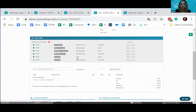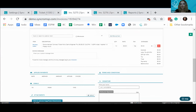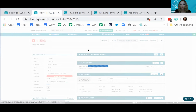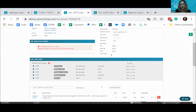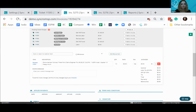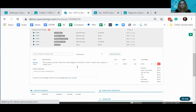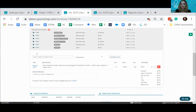So what I did is, after I created the original invoice here, I went ahead and added more time. I added, I think, 10 hours of business labor here. As you can see, it has not been invoiced yet, so it's sitting in your pending ticket charges at this point. If you wanted to, you could go back to the invoice that's linked to that original ticket and pull that information in. If I refresh this, you'll see it here. You could add it to that same exact invoice if that's your goal, so that you can bill it all in one fell swoop for that one ticket.